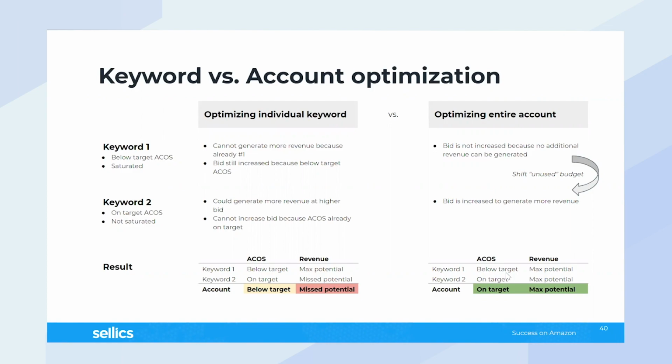Okay, so this is quite complex to follow, but this is a very, very important aspect. Typically, if you manage PPC manually, you're always optimizing and looking at this one individual keyword, whereas machine learning algorithms or algorithmic solutions can optimize your entire account. And they will shift budgets around. If they see, oh, I have some unused budget here on this keyword, they can shift it to another one. And so you have one keyword below target, another one above target, but on average, you'll be exactly on target while maximizing revenue. Okay.